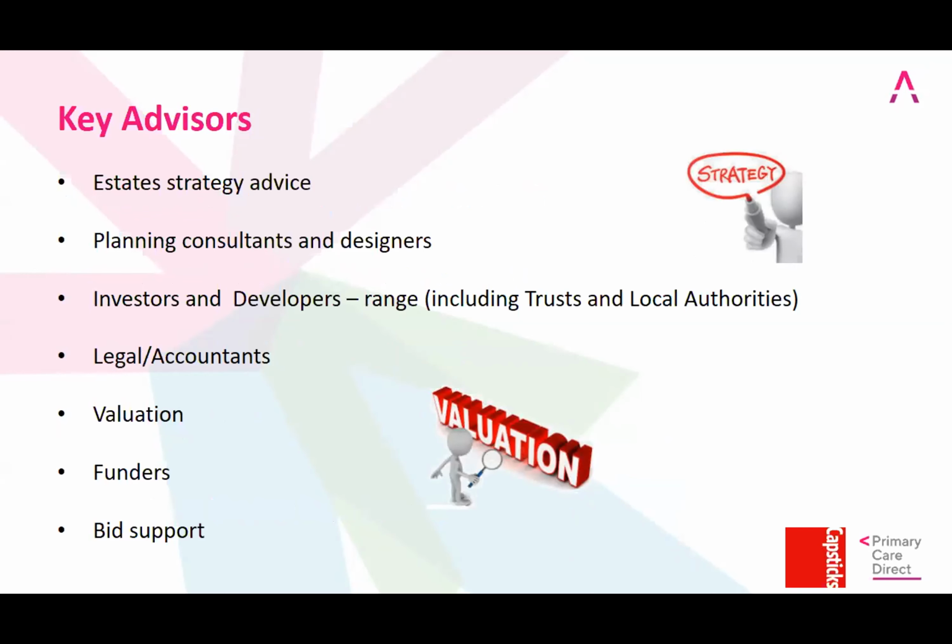This slide lists the key advisors. There are a lot of them out there. Really important: you don't necessarily need all of them, but do talk to people and work out what input you need. You are going to need legal advice. You are going to need funding advice and valuation advice, and you probably need to talk to investors and developers too. So most times you're going to need most of the support from those people on that slide, but in varying degrees.